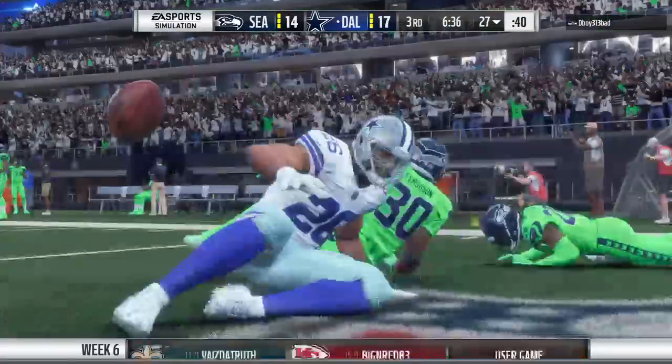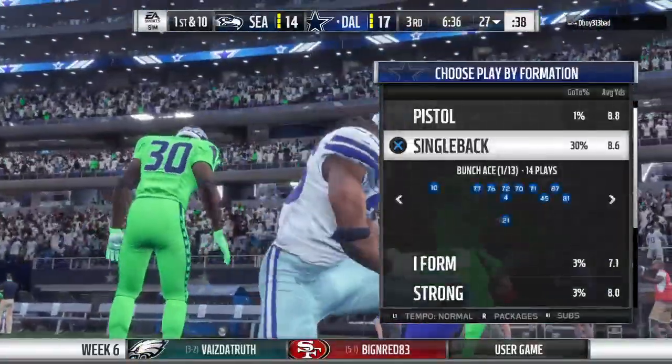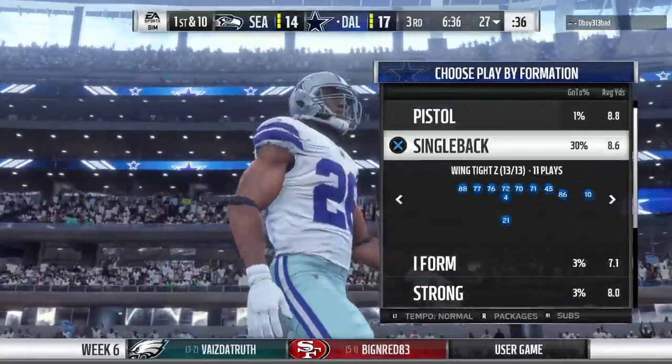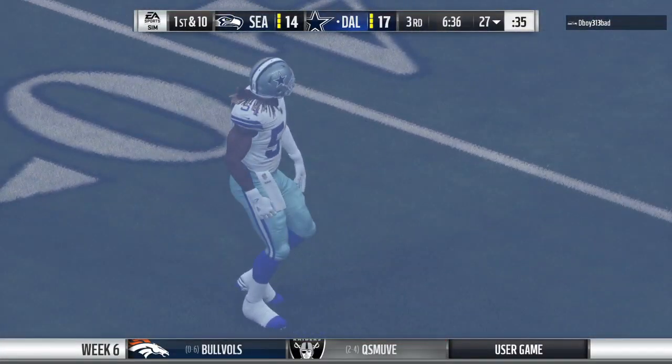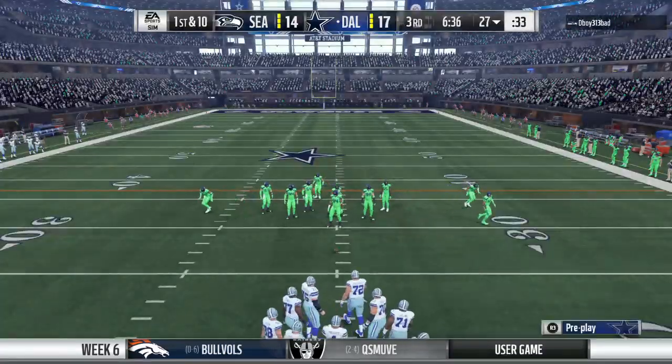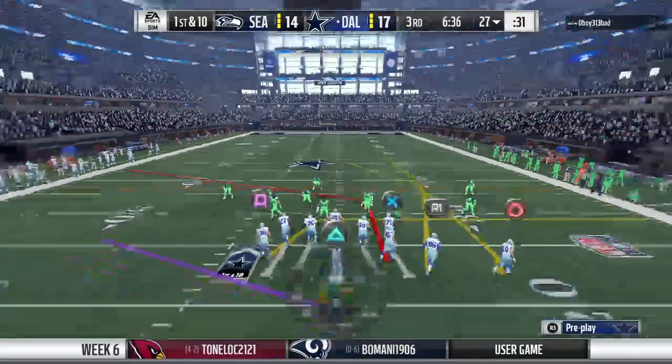So possession goes over here on the punt. And the Cowboys will take over the football with a 1st and 10. The Cowboys offense now, they head out for their first possession of the second half. They have the lead here.